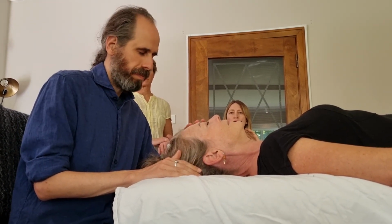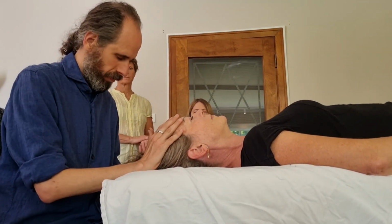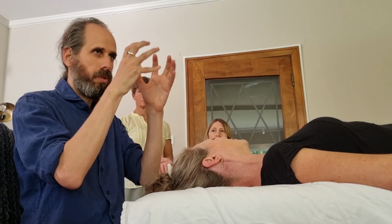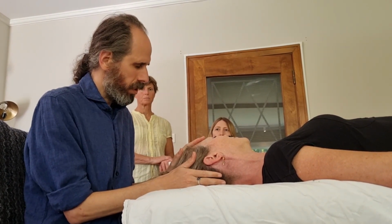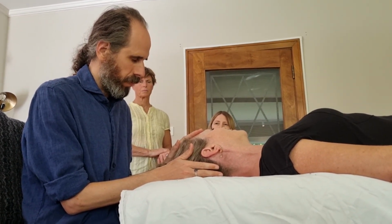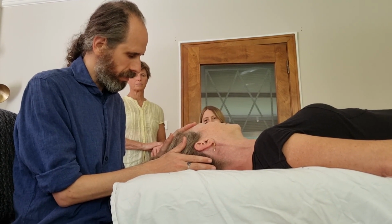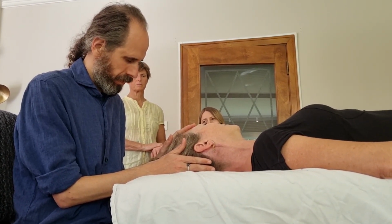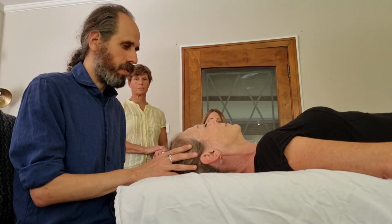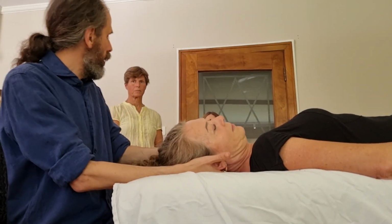Interesting. Now I'm checking the whole of the cerebral hemisphere to see how it's working. Remember, you need to do like this. Let's see if we bring it. Now, I'm going back to the base to check the cranial. And now I'm going to check C3. Let's see what happened to C3.